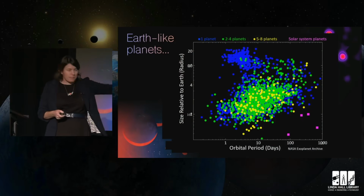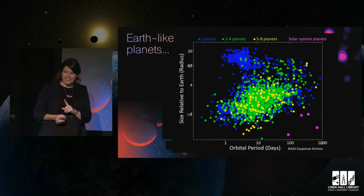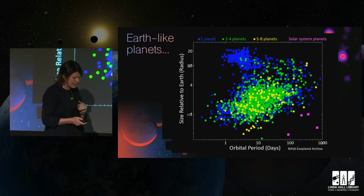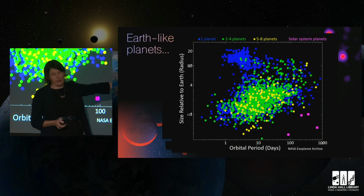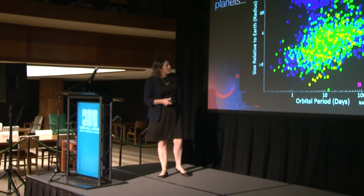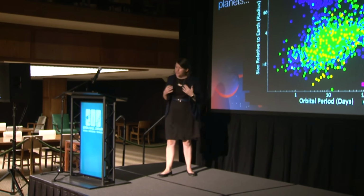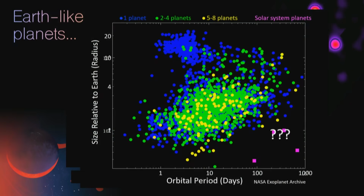So this is what Kepler came up with. So this is the picture after Kepler. Now, Kepler's job was to measure how common Earth-like planets are. Did we find any Earth-like planets? No. There's no points here. There's still only the solar system. We still do not have any genuine rocky planets in the habitable zone of a star like the sun.